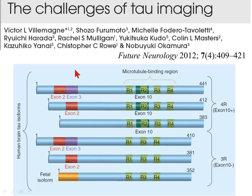Tau, on the other hand, is a much more complicated target. First, tau is not a single protein in the normal human brain. There are at least 5, and perhaps a 6th, although this is found most robustly in fetal brain, but there are at least 5 isoforms of tau that are different one from another by the expression of different of these variable exons that are either included or excluded by splicing of the mRNA.